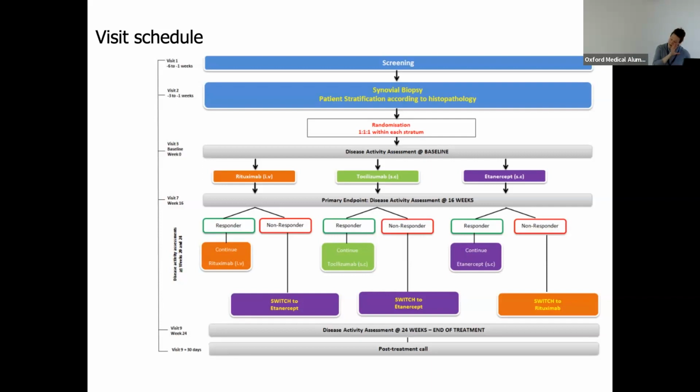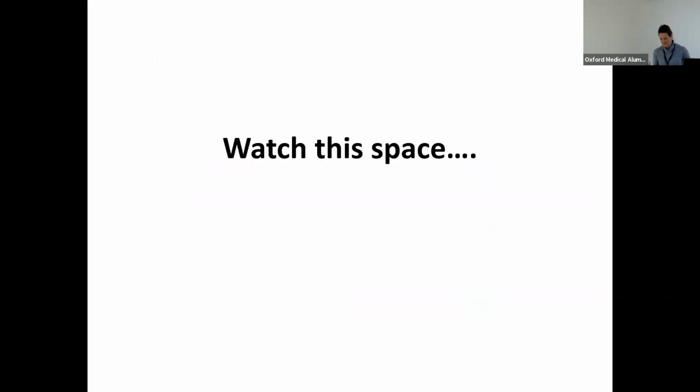So this has now closed to recruitment. We've got 180 people in the trial, which we hope will be enough. The power calculation would suggest that it might be, but the data has not been published yet. So hopefully that will emerge relatively soon.